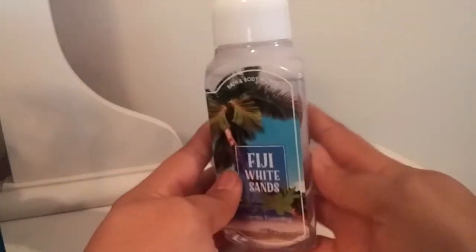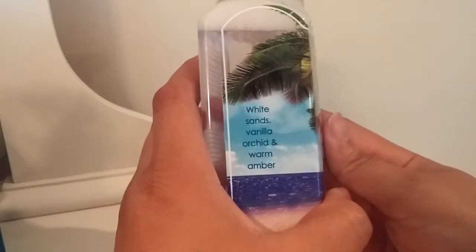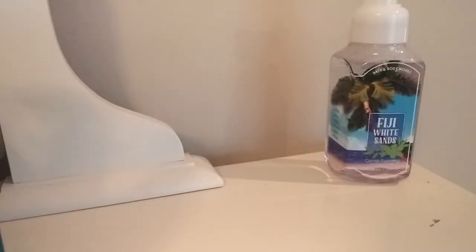So the first one is Fiji White Sands. And again, these are all the gentle foaming hand soap. This is White Sands, Vanilla, Orchid, and Warm Amber. And this one smells really good. It is a nice warm scent. Reminds you of being on the beach, and that vanilla comes through really strong. That's going to be a really nice hand soap.